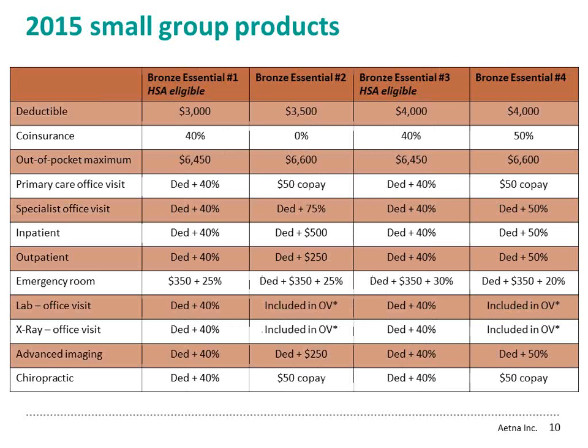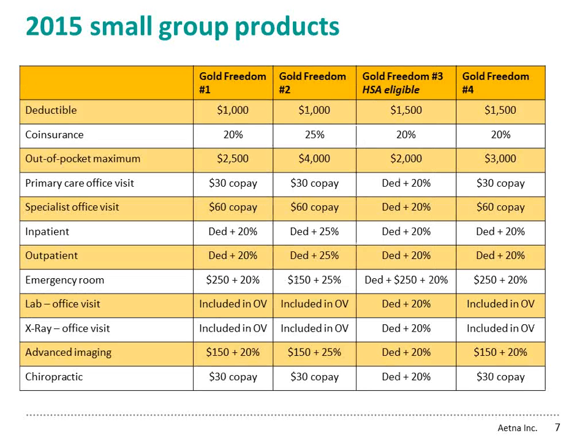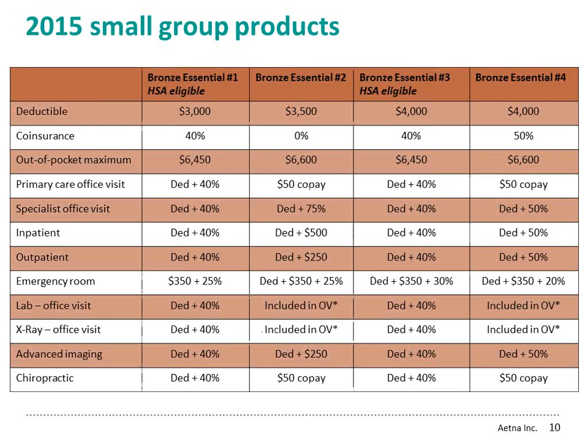Oh, and one thing that I forgot to mention too, as far as our product portfolio, the Gold 2 has been our top gold seller, and our Silver Security 2 and 3 have also been some top sellers. The Gold Freedom 2 here has been a top seller for the richer benefits. The Silver Security 2 and then 3 for the HSA have been our top sellers. And then moving on to the bronze, our HSA bronze have been more of a seller than the traditional bronze plans.